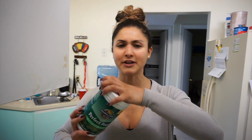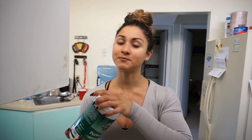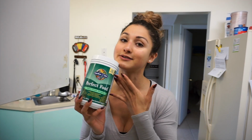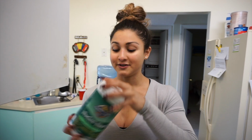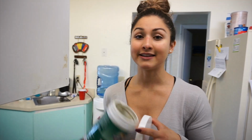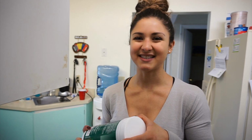I'm not sure if they have the Progressive brand here in the States, but in Canada they do. So if you can get your hands on the Progressive brand, the veggie greens they're called, definitely get those. But I just got these because I ran out and I needed something to keep me going. So I guess I'll have to finish this entire thing. It smells like cow poop and it kind of tastes like it a little bit too.